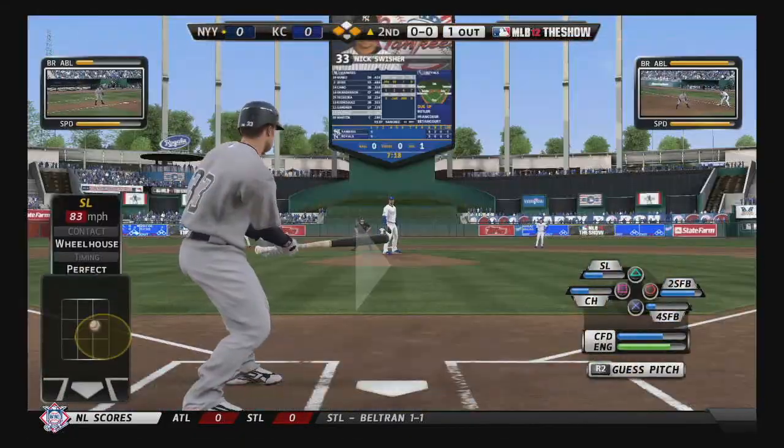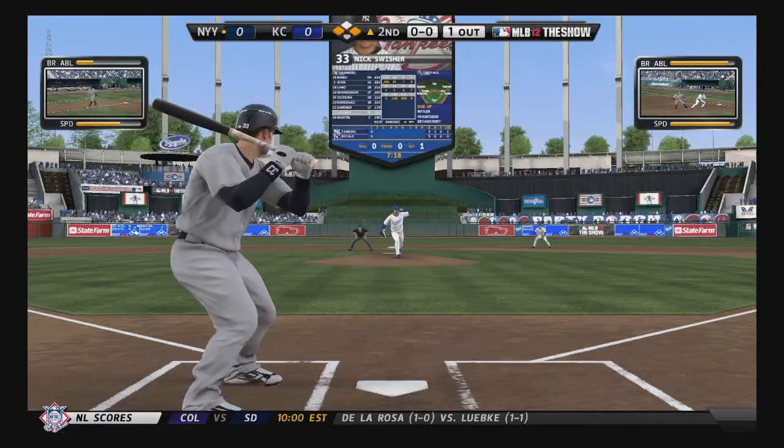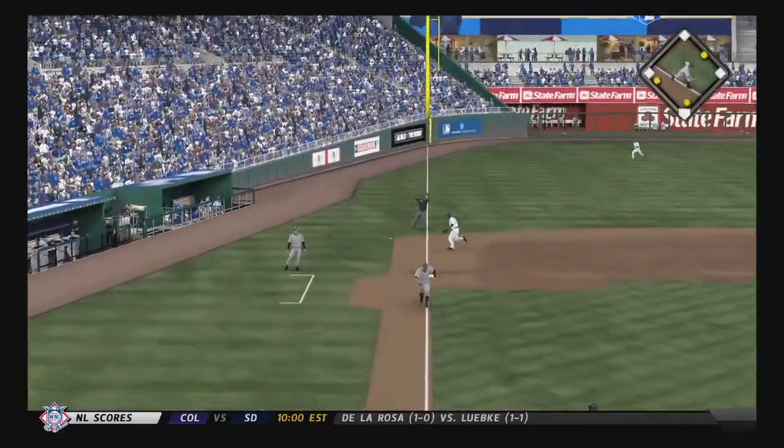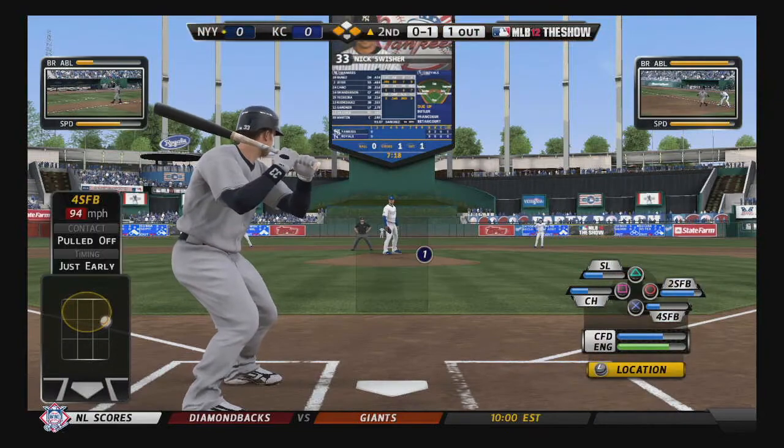Nick Swisher will stand in, and that average has to be a source of pride for him early on. He's got it up over .350 to start the new season. Swinging, a ball hit on the ground. This gets foul. It's 0-1.